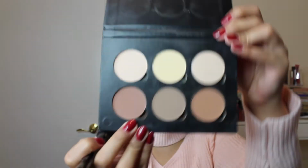I'm going to use the shading side, and I'm going to use the shades Java and Fawn, and these are going to be my shades for contouring. So when you're contouring, or when I contour, I like to suck my cheeks in and really see where my natural contour line starts and just use that as a guide. And then I buff that out and buff upwards. I'm going to use those same two shades on my forehead and under my chin.